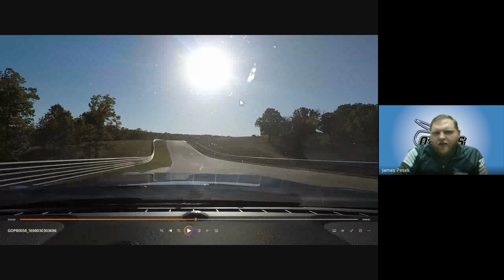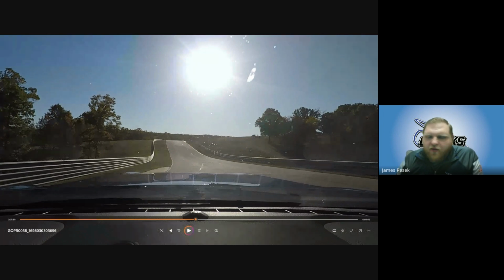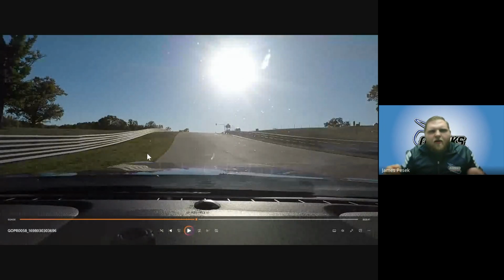Little trick here in the roller coaster that can smooth it up: right here where the track goes back to the left, I will hold it just for a second to get it a little bit further left so I can go back to the right and straighten up the exit a bit more. Just a little bit. And I want to use all that uphill. So I'll hold it left just a hair.